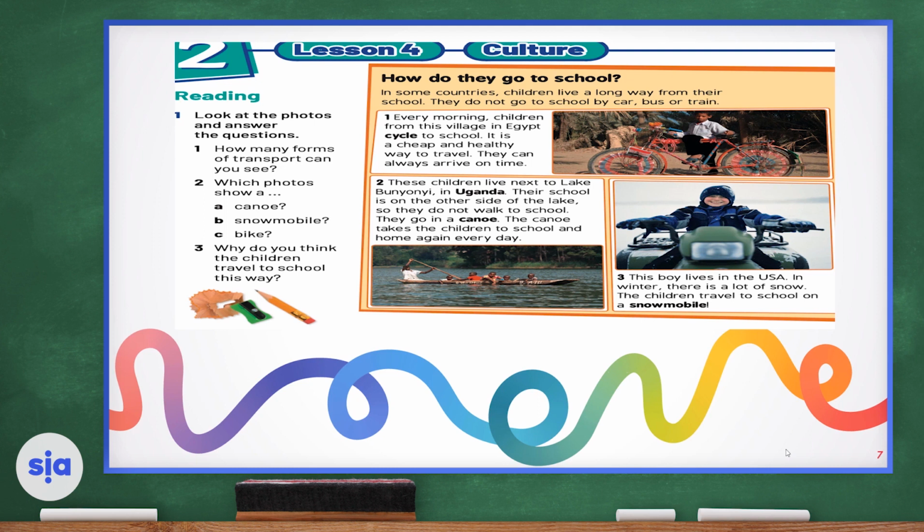Number 3. This boy lives in the USA in winter. There is a lot of snow. The children travel to school on a snowmobile. If you look at the picture on the lower right-hand side, you will see the snowmobile. The snowmobile looks a little bit like the beach buggy, but we ride the beach buggy at the desert, whereas the snowmobile is ridden in very cold places to be able to move or drive on the snow.